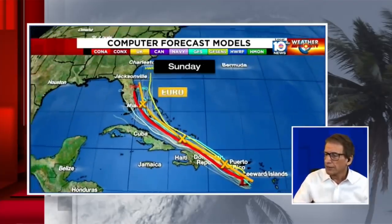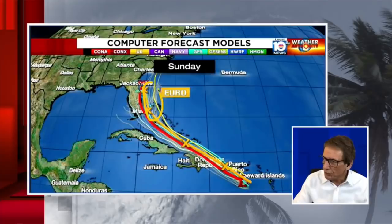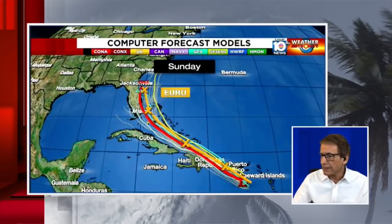And then we get to Saturday and Sunday, and you see the consensus comes directly essentially over us. That's kind of the middle of the cone that the Hurricane Center uses. The European keeps it just offshore as a much stronger storm than the Hurricane Center is forecasting. And then some of these models over here, including the UK Met model, are weaker. So generally to the left of the cone is weaker, to the right of the cone is stronger. So the Hurricane Center is taking that compromise position, which actually brings it right up the peninsula and involves us here in South Florida.